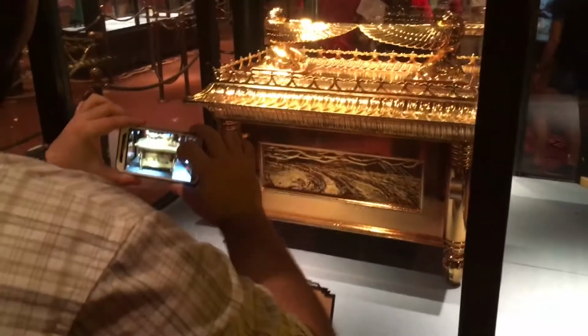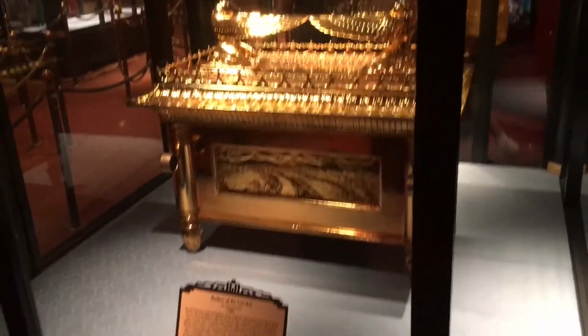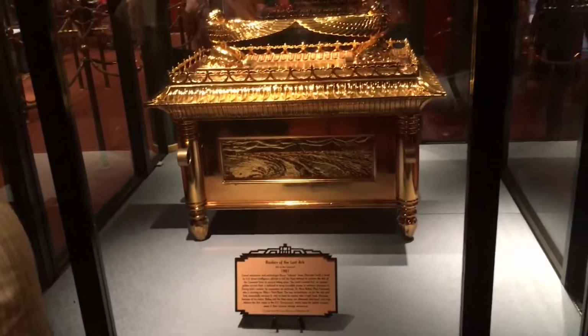and we get a beautiful view of the Ark of the Covenant from Indiana Jones, Raiders of the Lost Ark. I remember I was so excited when I first saw this in the queue, because that's an amazing prop to have. So that's absolutely fantastic.